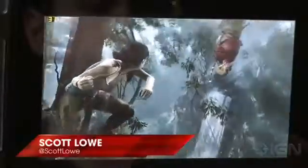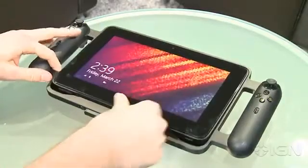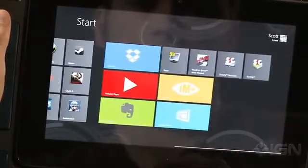With the power of a gaming laptop but the compact design of a tablet, the Razer Edge is an ambitious product that delivers immersive experiences like Crysis 3 or Battlefield 3 with unprecedented portability. But by attempting to circumvent the limitations of touchscreen gaming with unwieldy attachments, Razer has created a tablet for every playstyle but a master of none.